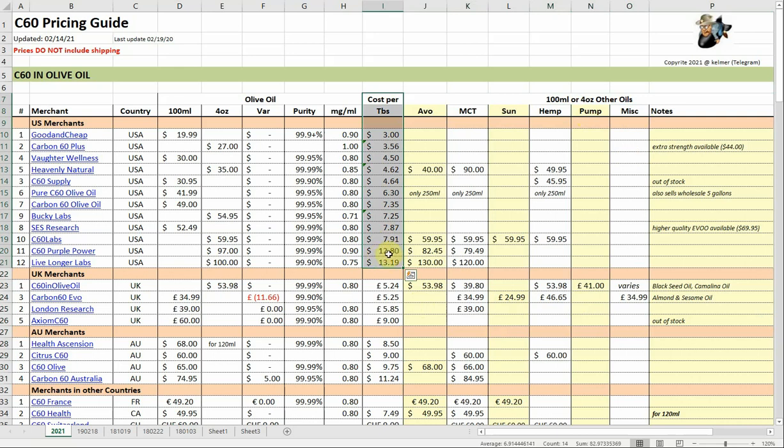There is no standard for sizes of bottles, but the most standard way I can compare things apples to apples is either a 100 milliliter bottle or a 4-ounce bottle. So you'll see prices by size broken out like that. And then, of course, you've got the purities of the C60 that they say they are using and what the saturation rates are. The industry benchmark is 0.8, and then it goes up from there.